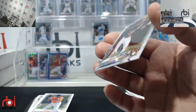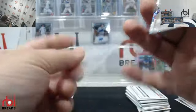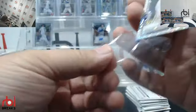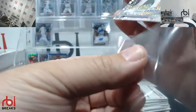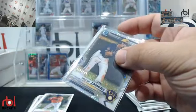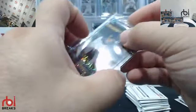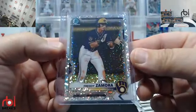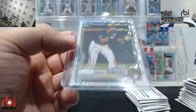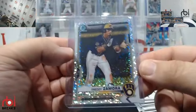How did I lose everything here? Speckle for the Brewers out of 299. That is number 273 out of 299 for the Brewers.